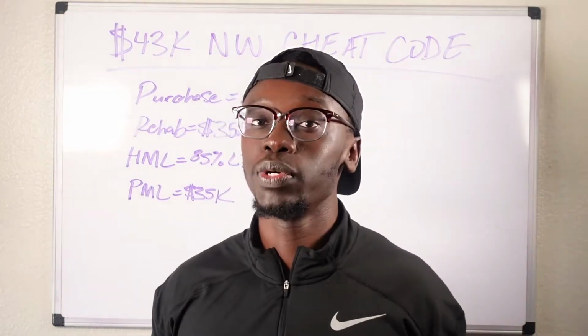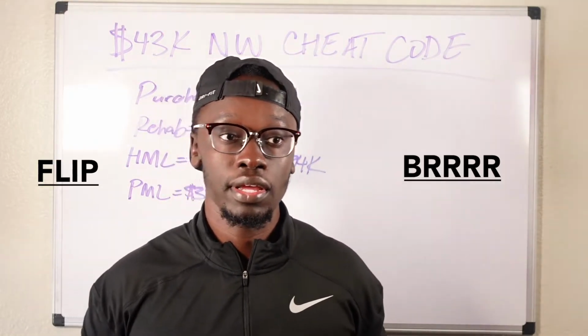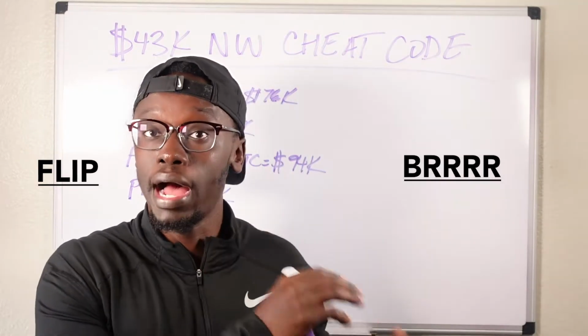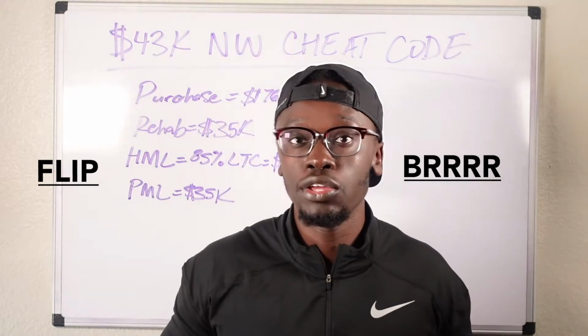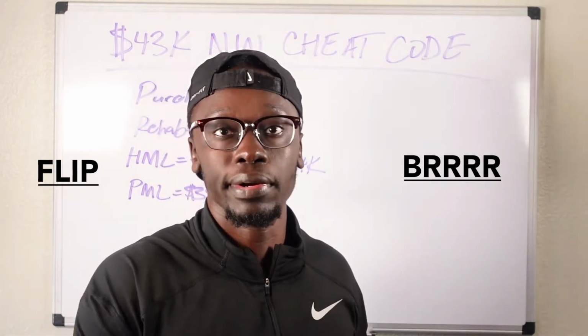So now there's a couple things we could do here, right? We could either BRRRR this property or we can flip this property. Now, what is a BRRRR? A BRRRR is buy, rehab, rent, refinance, repeat, right? It's essentially when you buy a discounted property, you get it fixed up, rent it out, refinance it, pay back your lenders, and you keep the property, right? Ideally, you leave none of your own money invested into the property, right?